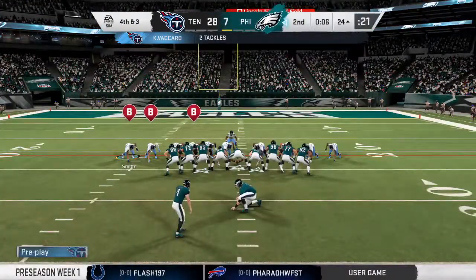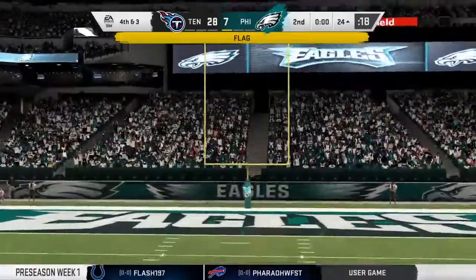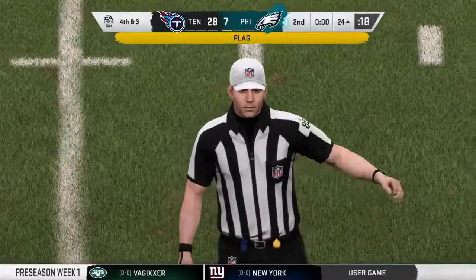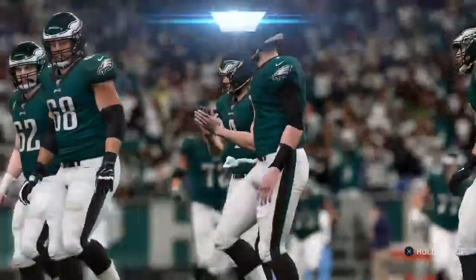So on comes the Eagle kicker, Jake Elliott, on 4th down. From the right hash, it's a 41-yard attempt. And the kick by Elliott is good. But hang on, a flag is down. Now, if it's on the defense, they might decline it and take the points. So they elect to decline it.